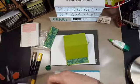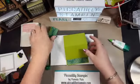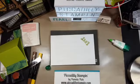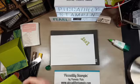we're going to use, oh, you know what? I did it again. I haven't showed you the card that we're making. I hate it when I do that. Let me show you the card that we're making so you know what we're doing.